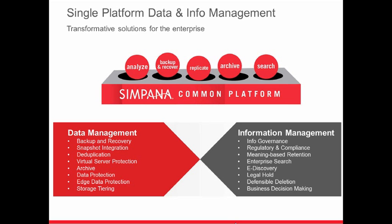When you look at also Simpana's backup and recovery software, it's going to be the foundation of a data management solution. So that's how we're able to lessen the backup windows, but provide you with that protection that is required to have superior performance and reliability, but also the peace of mind at a great price.